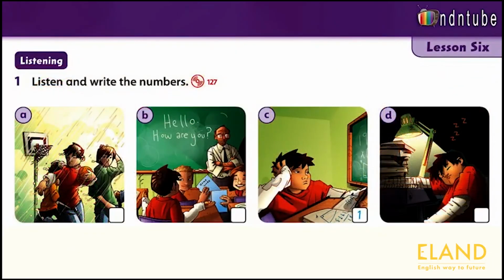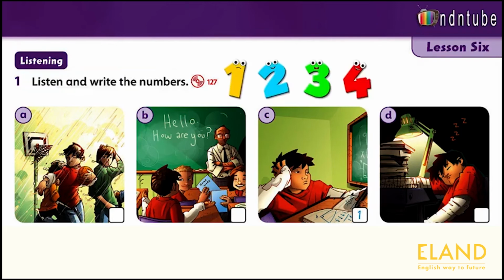Listening 127. Listen and write the numbers. Number 1. Hello, Tom. How are you? Not great. I had a terrible day yesterday. Why? Well, I had a maths lesson in the morning. The questions were very difficult and I didn't know the answers. Oh, dear.